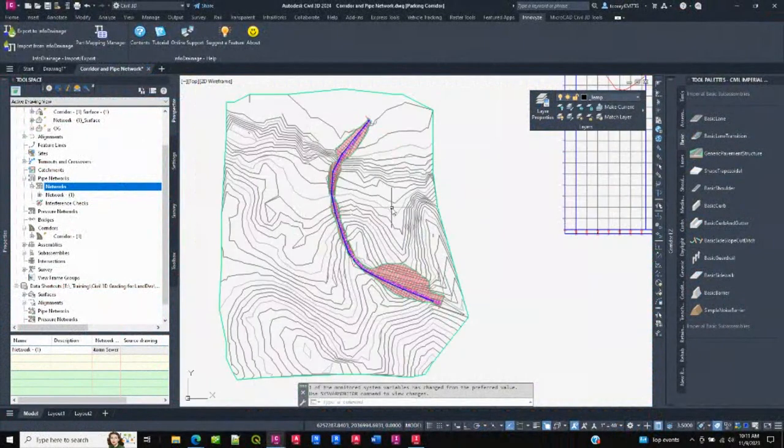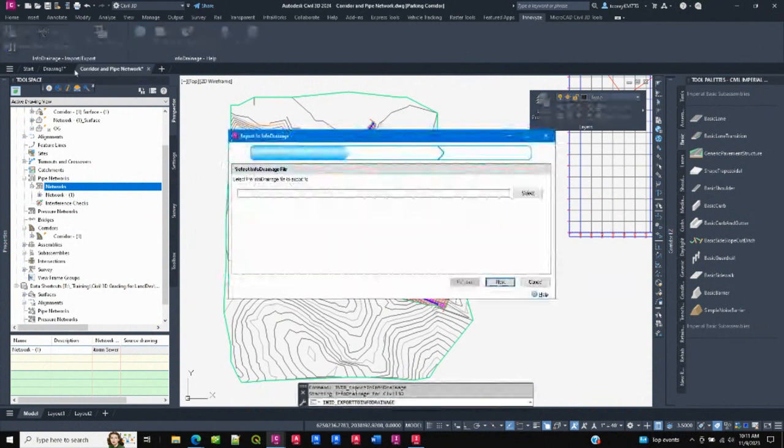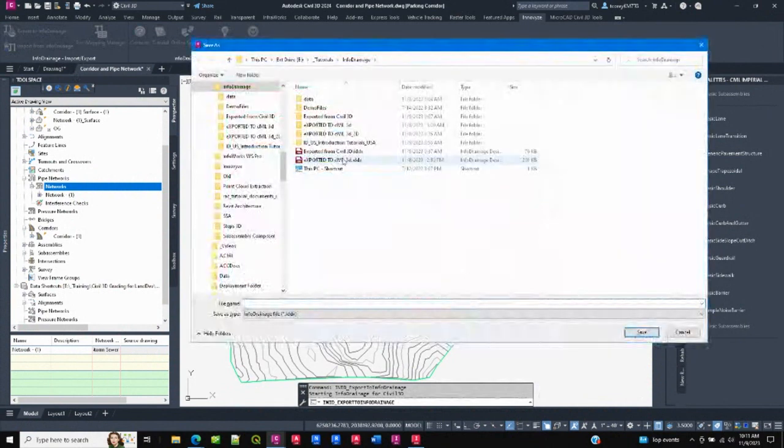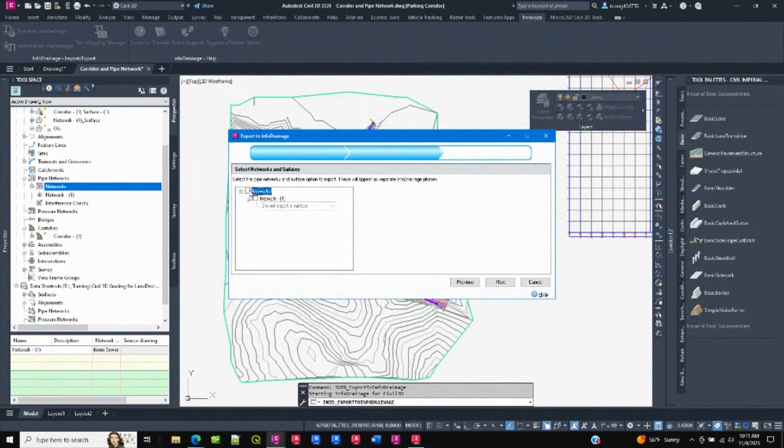Let's go talk about Civil 3D then. I want to show you that ribbon tab that you get when you install InfoDrainage. That is this InfoDrainage tab. And then here are the major, well, there are 3 commands we're really concerned with. Export to InfoDrainage, which I would do first. What am I creating? I'm going to call it this. I want to send my network. Yes. Do I want to export a surface? Yes or no. I'm just going to not export a surface. Go.